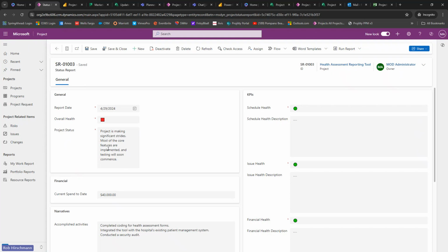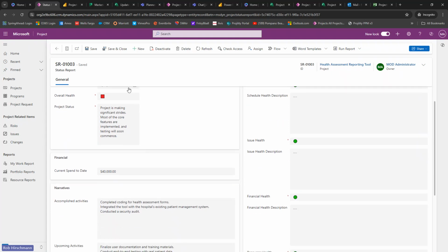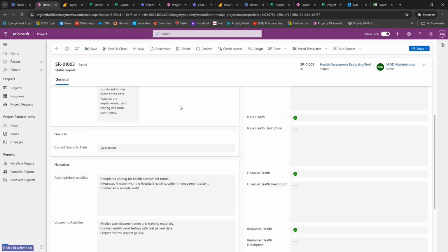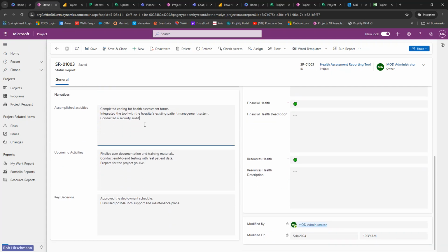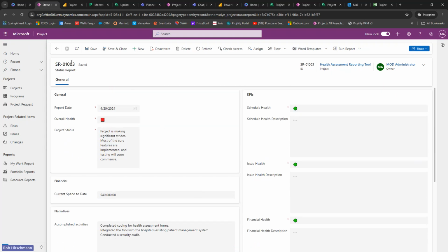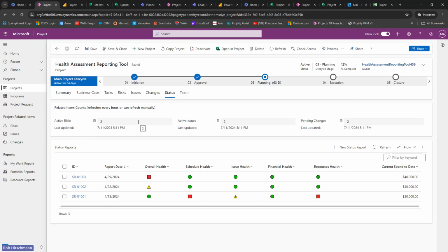Our project manager can actually enter all their context in here and have indicators that calculate or represent the status. Project is making significant strides, our current spend to date, what we've accomplished, what's upcoming, and what are some of the key decisions. So we can think about if we're trying to deploy an enterprise application around this within this platform, the Project Power app allows you to do that.